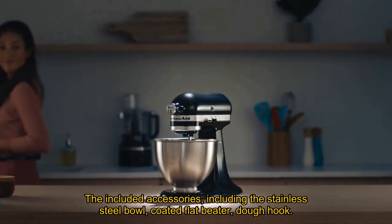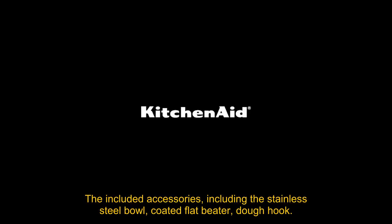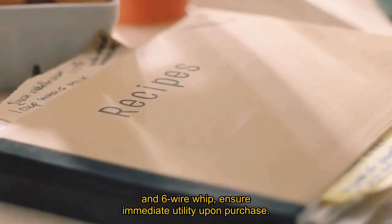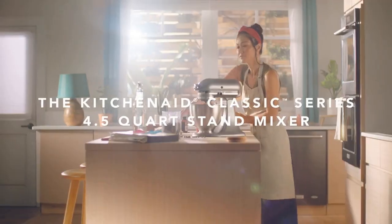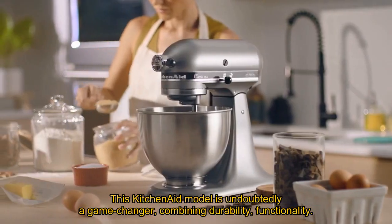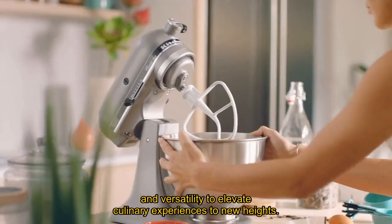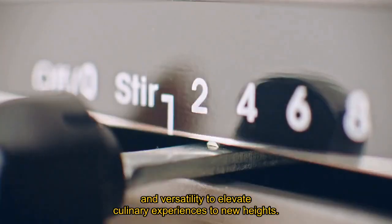The included accessories, including the stainless steel bowl, coated flat beater, dough hook, and 6-wire whip, ensure immediate utility upon purchase. This KitchenAid model is undoubtedly a game changer, combining durability, functionality, and versatility to elevate culinary experiences to new heights.